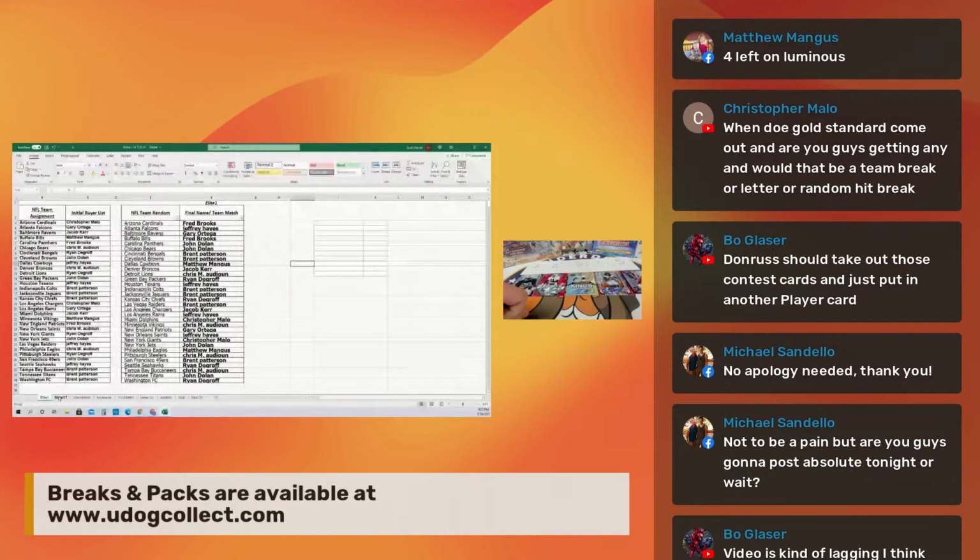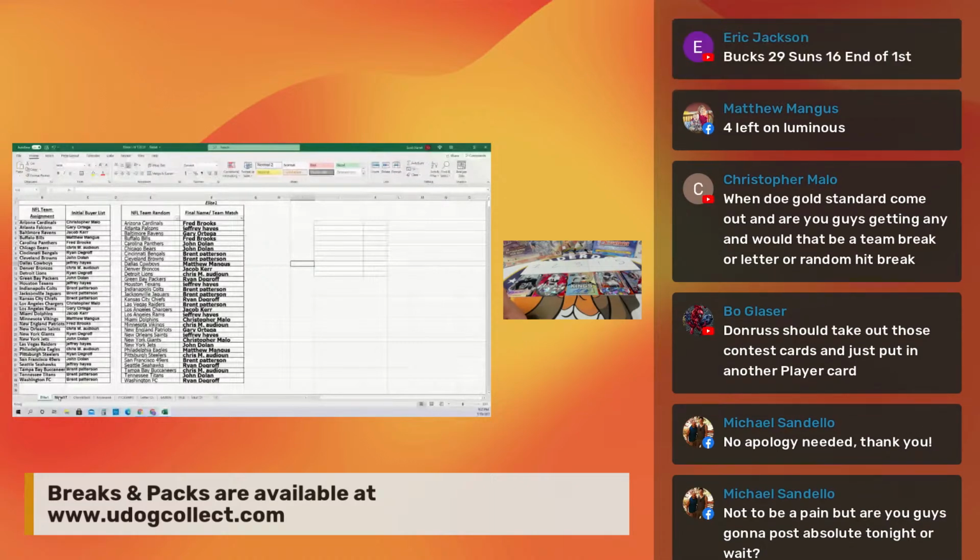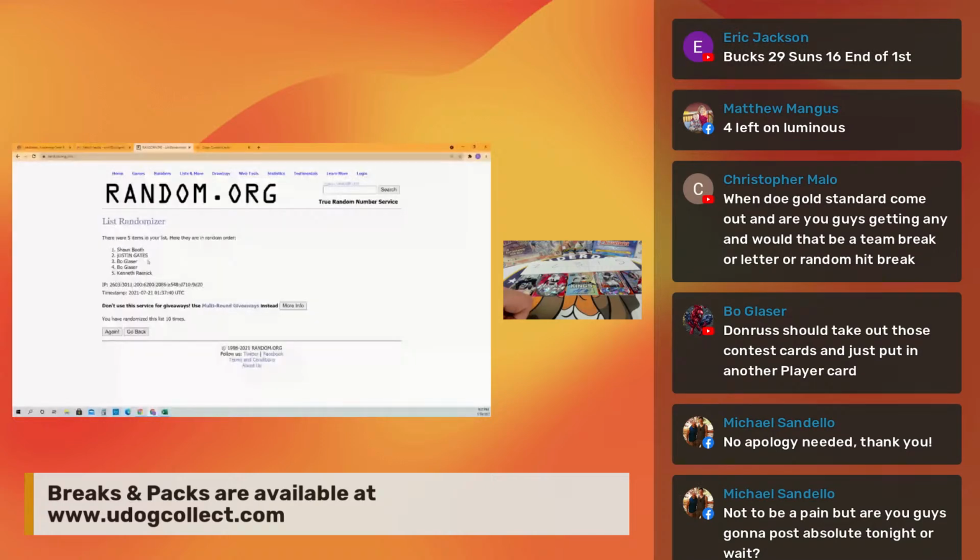And that's number 9. Here is the 10th. There we go. Sean Booth is going to get card number 1. Justin Gates with card number 2. Bo Glazer with cards 3 and 4, and Kenneth Rasnick with card number 5. And Kenneth Rasnick will be securing the Jalen Waddle State Pride Auto out of 30.